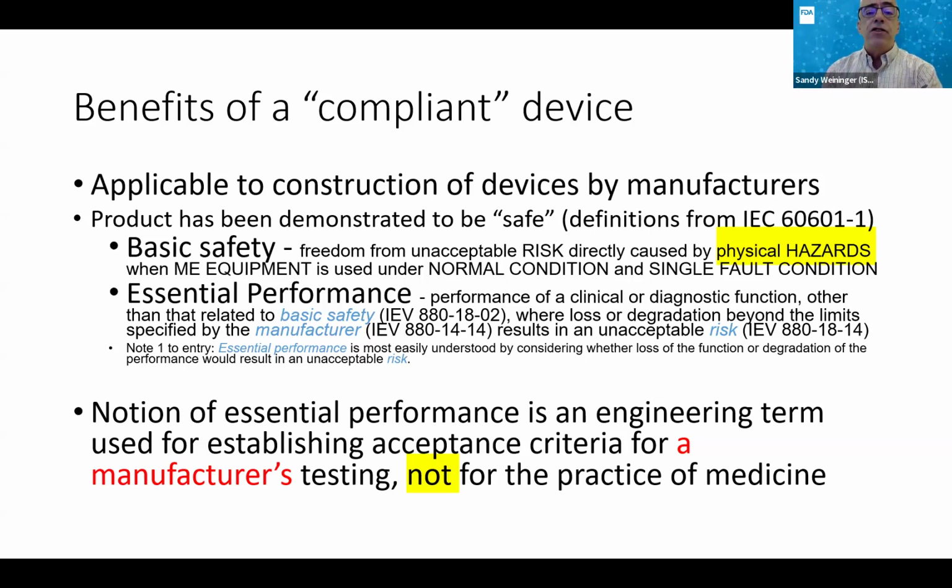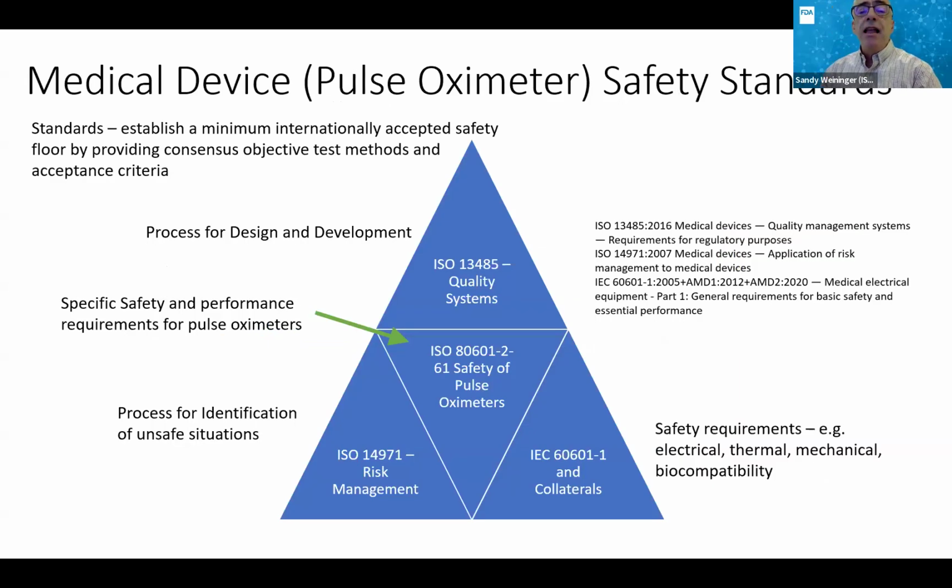Basic safety is safety from physical hazards, so it shouldn't shock you, it shouldn't burn you, it shouldn't catch fire. And then there's this concept called essential performance, which people sometimes mistake as a clinical measure of how good the device should be. What essential performance is, is a testing requirement that's established. So for example, when things are exposed to electromagnetic interference, the device performance should not degrade greater than X, but it is not a means of saying for a particular clinical application, your device should perform thusly, right? So I want to make sure that's perfectly clear, that this is an engineering standard, a construction standard, not a practice of medicine clinical guideline standard. Next slide, please.